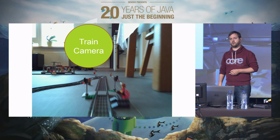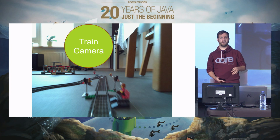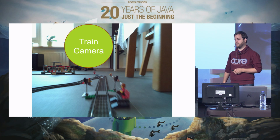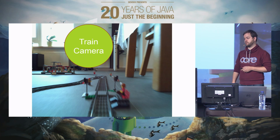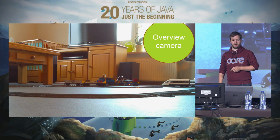And since you can control the train from a remote location, like your work, if you're feeling bored out by all the other stuff you're doing during the day, you could control your train through your telephone. And then it's handy to have a camera on there. We have added a camera to the blue train, and you can see where it's going. And if that's not enough, there's also an overview camera which you can use to overview the whole track.